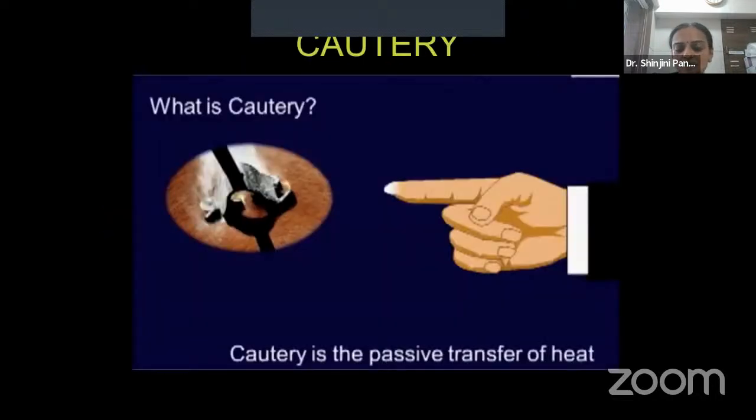So cautery is just passive transfer of heat. So electrocautery is not the same as electrosurgery. What is electrosurgery? Electrosurgery is when you're using electricity and its effects, you are able to modulate it to your surgical need on the tissue without causing a complication.